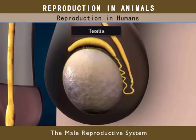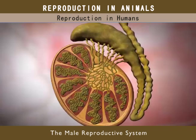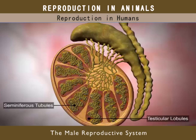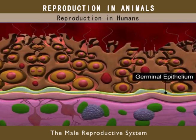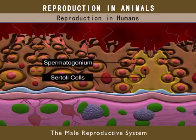The testes are oval in shape, with a length of about 4 to 5 centimeters and a width of about 2 to 3 centimeters. Each testis has 250 compartments called testicular lobules. Each lobule in turn contains 1 to 3 highly coiled seminiferous tubules. The lining of each seminiferous tubule is called the germinal epithelium and contains the male germ cells known as the spermatogonia and Sertoli cells.